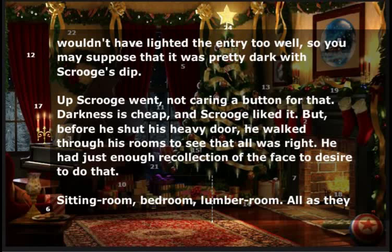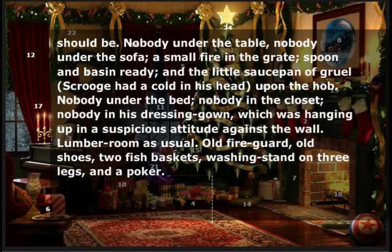Up Scrooge went, not caring a button for that. Darkness is cheap, and Scrooge liked it. But before he shut his heavy door, he walked through his rooms to see that all was right. He had just enough recollection of the face to desire to do that. Sitting room, bedroom, lumber room, all as they should be. Nobody under the table. Nobody under the sofa. A small fire in the grate. Spoon and basin ready, and the little saucepan of gruel.